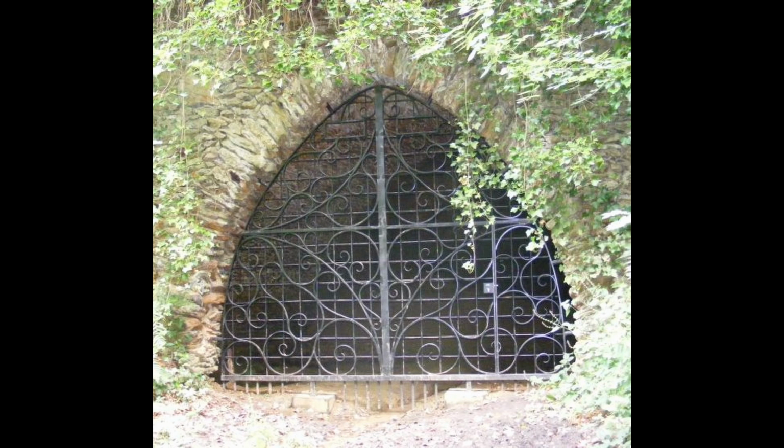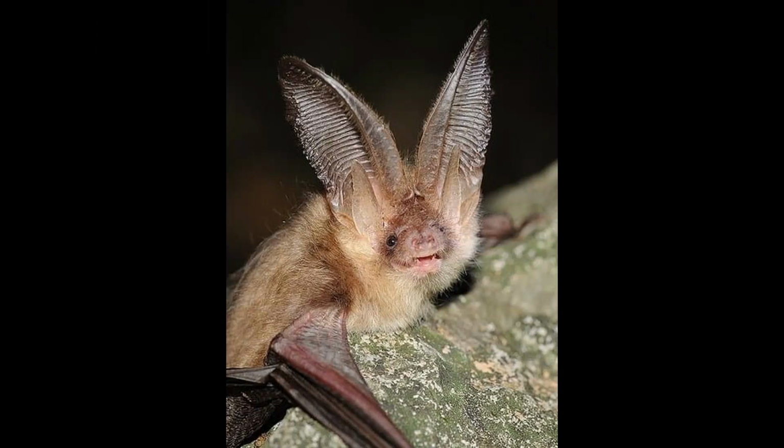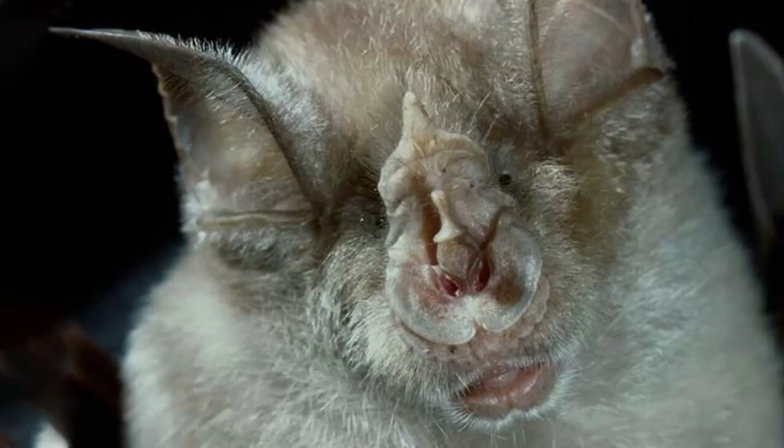There are large metal gates that are put across the front of this cave, mainly to protect the wildlife. The cave provides a roost for a variety of different bats: Natterer's bat, long-eared bat and greater horseshoe bat. Go have a look.